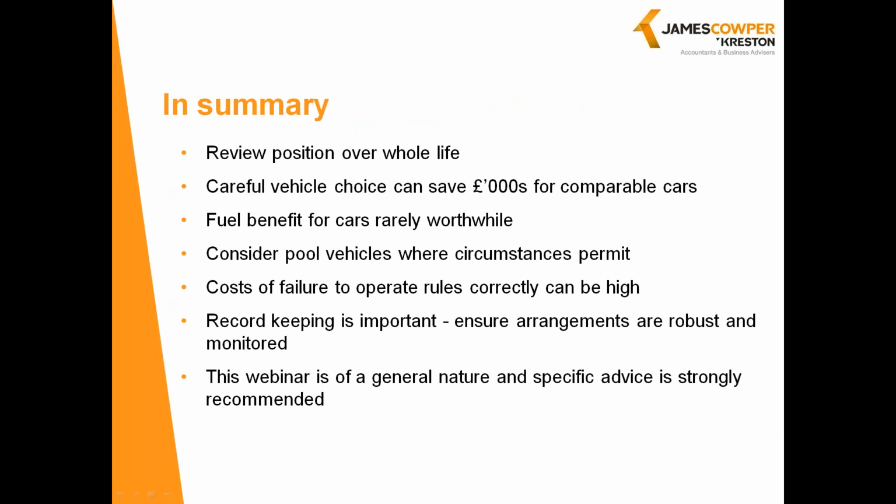In summary then, before I finish, the main point to take away really is to review the position over the whole of the life of a vehicle that's being purchased. Don't just look at the current tax position for the current tax year, look ahead. But as I hopefully demonstrated, careful vehicle choice can actually save thousands of pounds in tax for seemingly comparable cars, at least on paper. Fuel benefits for company cars are rarely worthwhile. Do consider the sensible use of pool vehicles where circumstances permit that.